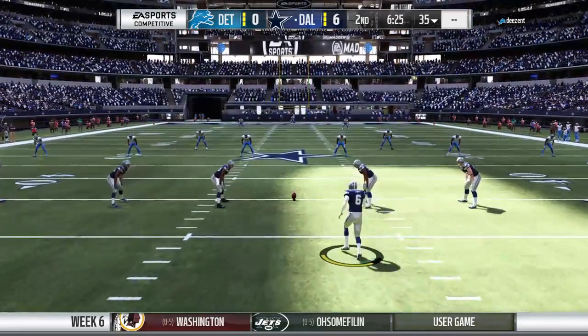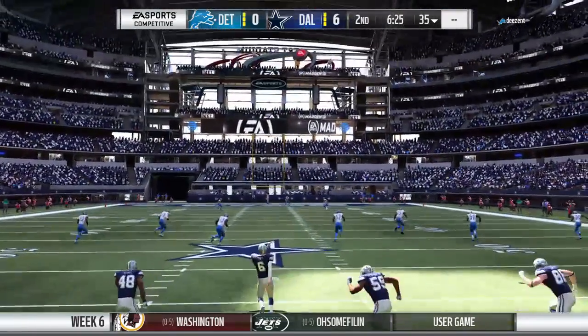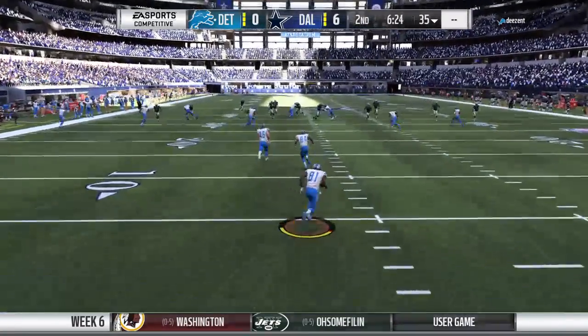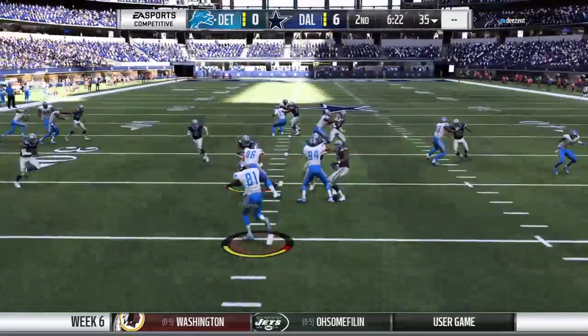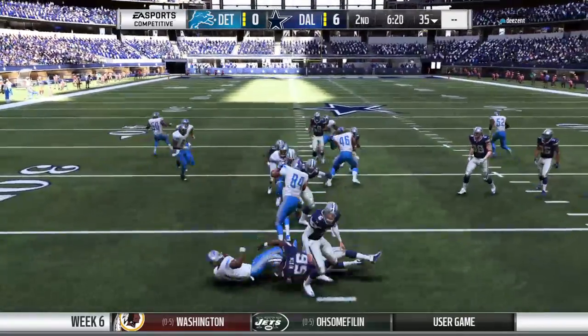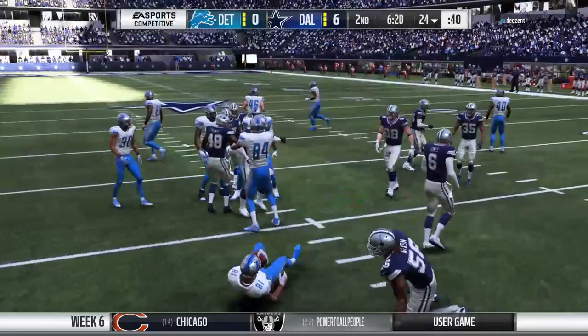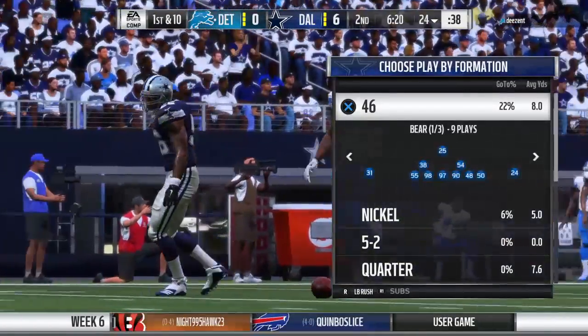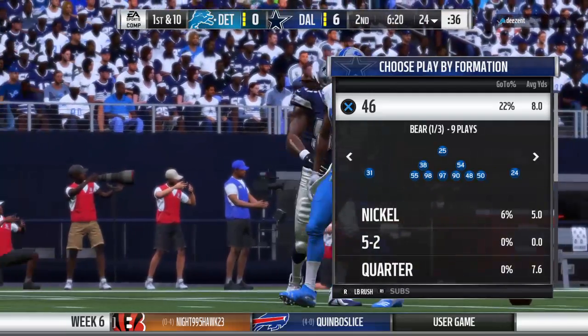Set now to kick this one away, and off it goes. This is fielded at the goal line. And he'll be brought down at the 23, make it the 24-yard line. Here's the Lion offense now as they get ready to take over.